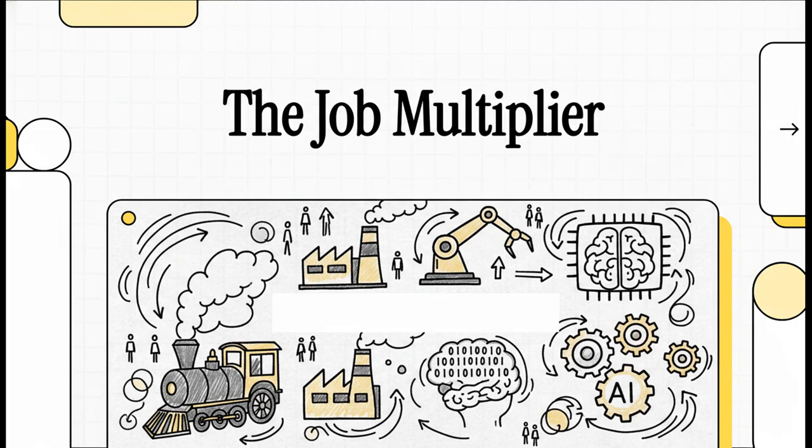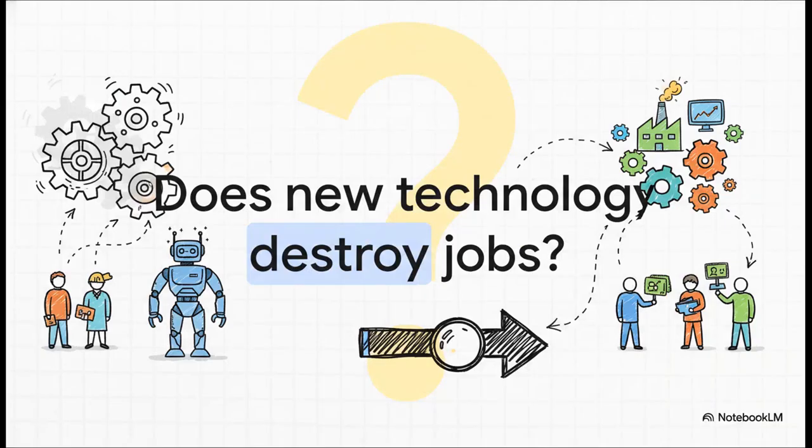Hey, welcome. Whether you're at the self-checkout or you see an AI writing an email, there's this nagging question that always seems to pop up with new tech, and it's a really big one. This debate has been raging forever, right? Whenever some powerful new technology arrives, the first thing we notice are the jobs it makes obsolete. It's right there in our faces. But is that really the whole story? Let's dig in a little deeper.